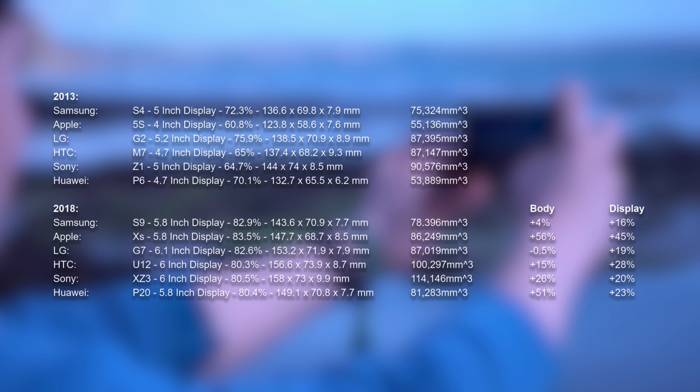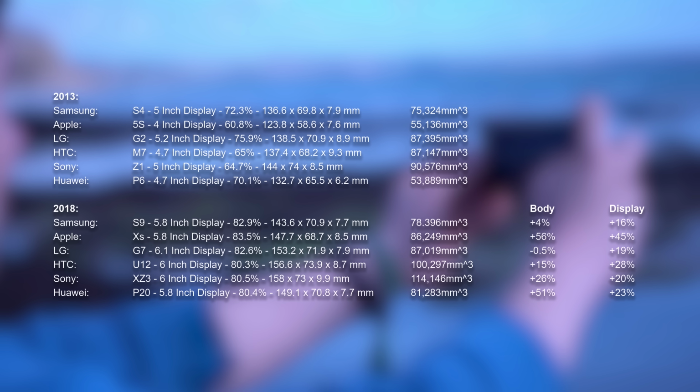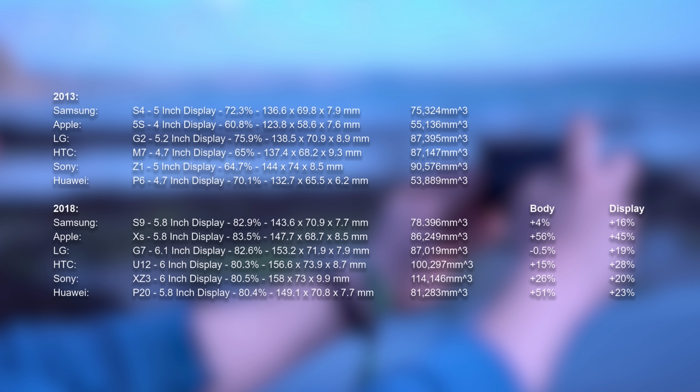Now these are the top end of hardware specs from these manufacturers that aren't designed to be big like the XS Max or the Note 9 or the P20 Pro. I wanted to keep things fair, and yes, Apple still sells the iPhone 8 and the XZ2 Compact, but neither of these will have top specs like the 6S and Z1 had way back in their times.